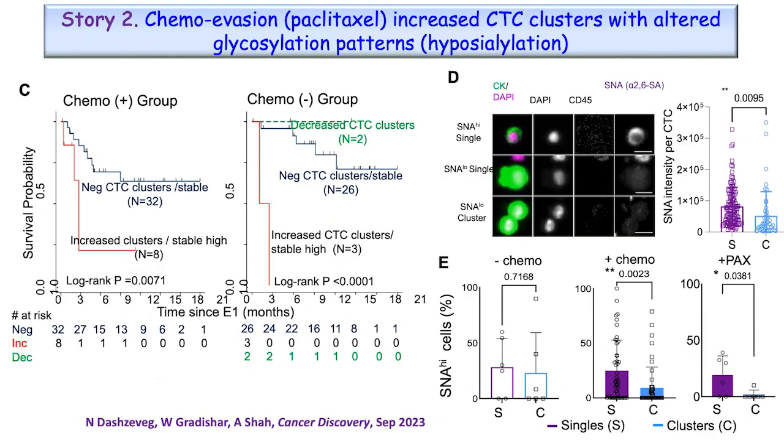And then we compared the chemo receiving group and the chemo non-receiving group. You'll see the chemo receiving group, maybe this is still a small size of patients, but we have only seen 2 groups in the chemo treated. Either they don't change or they actually become worse. However, if some of the patients didn't receive chemo, they could have still decreased the CTCs after therapy.